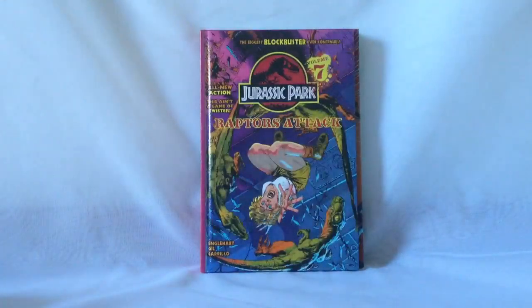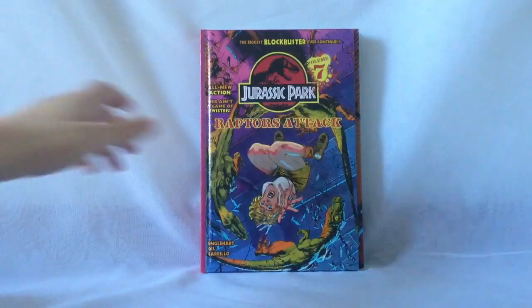That's Volume 6, Dark Cargo. Then we've got Volume 7, Raptors Attack. So by this point the plane has crashed in the jungle, in the Amazon, and they've been kidnapped. Alan and Ellie are kidnapped by a drug baron who wants to use the raptors for his own purposes. Very, very exciting and beautiful cover artwork for this one.